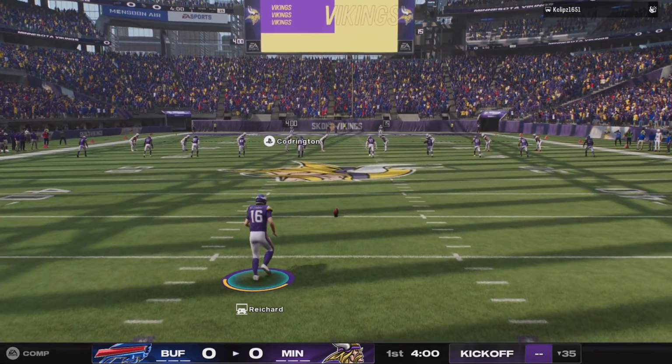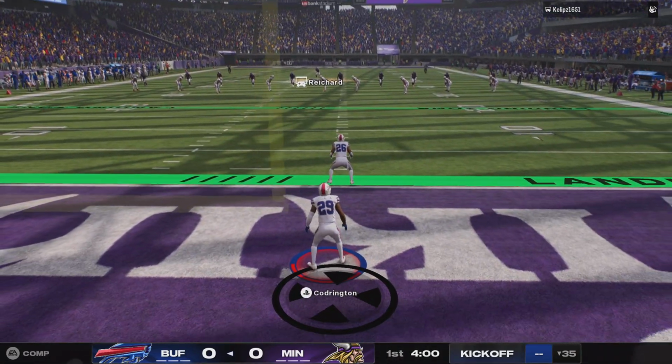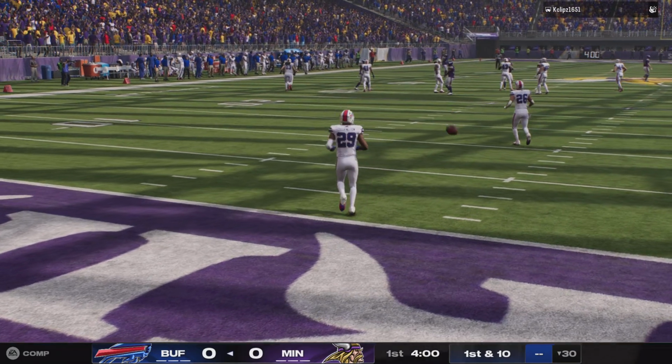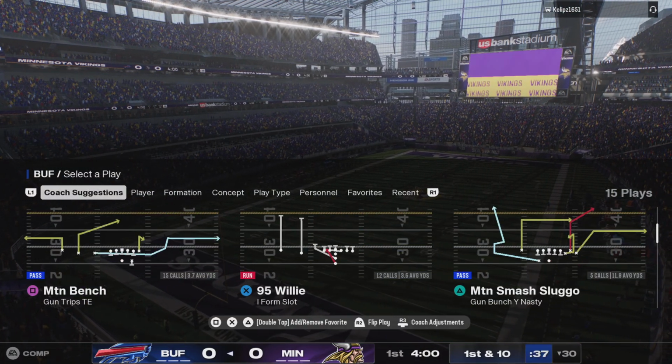The kicker, Will Reichard, has the ball on the tee. And off we go from Minneapolis. This one will be taken in the end zone. No run back forthcoming. And the ball coming out to the 30-yard line.